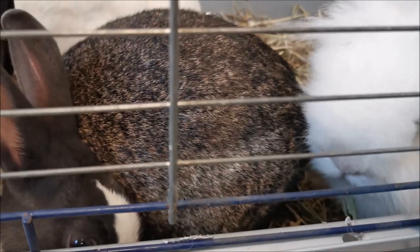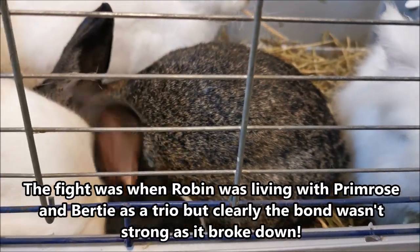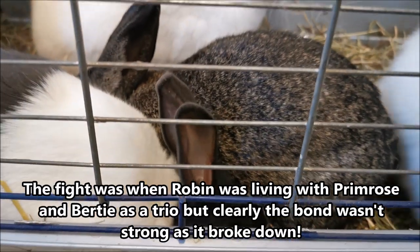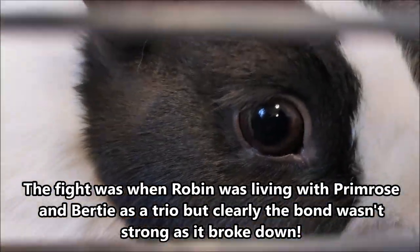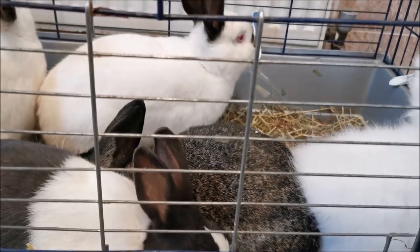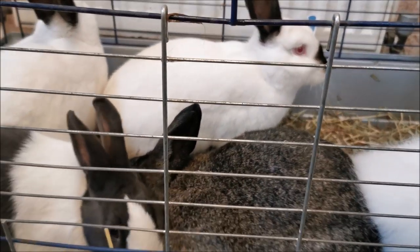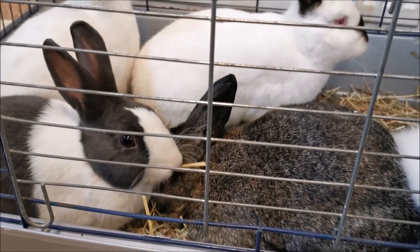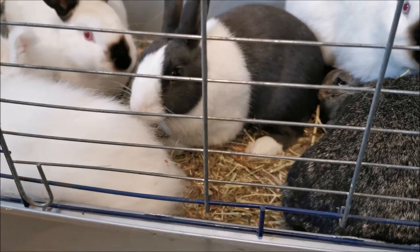But yeah, they once had a fight, I'm assuming it was Bertie and Robin, but it could have been Primrose and Robin, when I tried to attempt them as a trio quite a while back before I got Scarlet and Ruby. And Robin actually got his eye ripped. As you can see, he does have a scar on the bottom of his eye. So that's how nasty rabbits can be, which is why I want to stick with them pretty much 24/7 in here. Don't want to leave them because I want to be here to split up any possible fights.